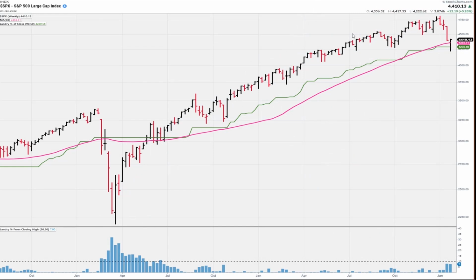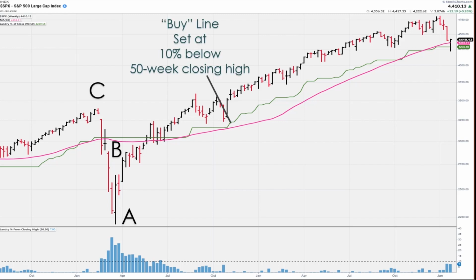So take a look at the S&P 500. This is a weekly chart. So C was the new highs we made back in January of 2020. And then B is somewhere in between those new highs, and A would be the lows. Now, I have what's called the buy line, and you could also say that's the near C line. And I have it set for 10% below the 50-week closing high. And it's illustrated here in this chart.